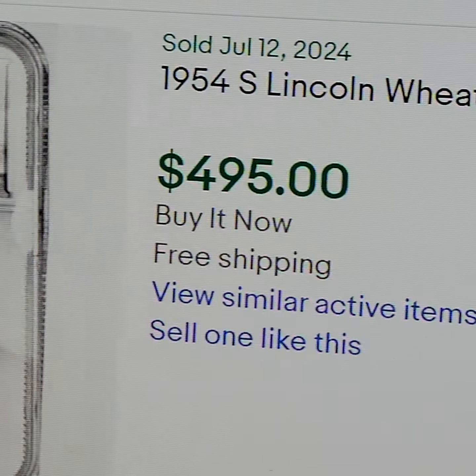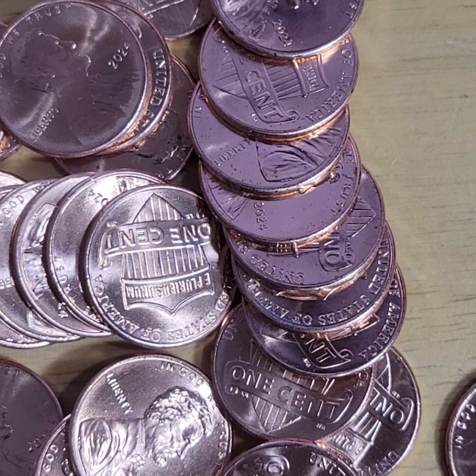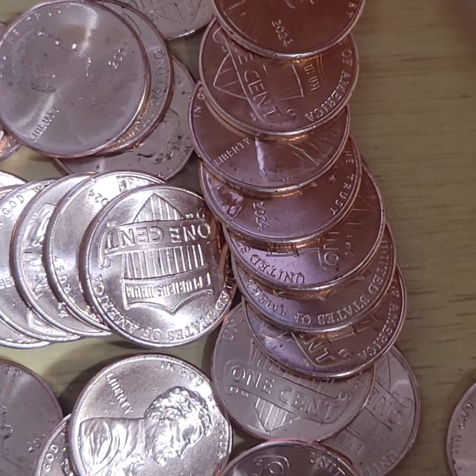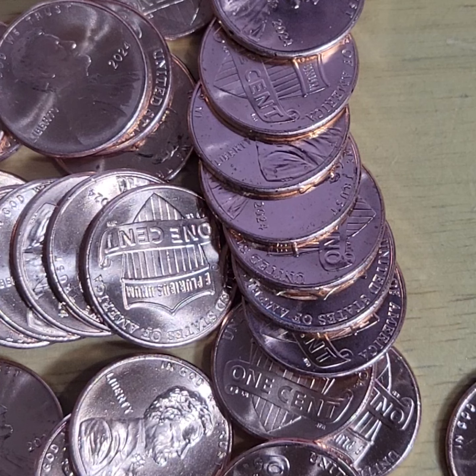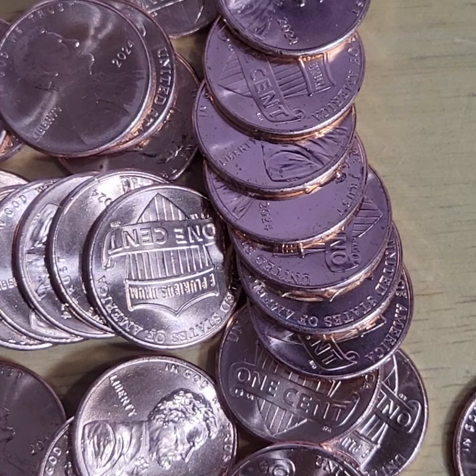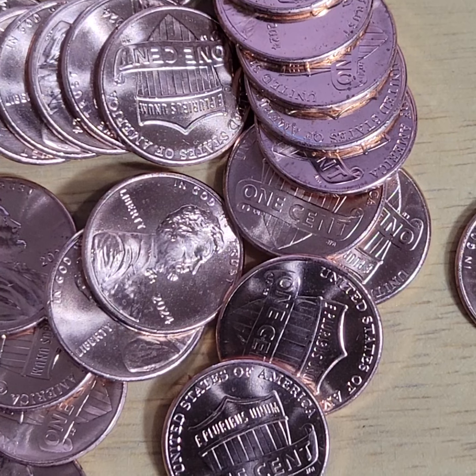But I'm trying to find one with the error on. Let me go highest first. So none of these have errors, none of them. So I'm gonna take out the 54. I'm gonna leave the S in. I'm gonna put wheat, cent, error, just to show you what an MS67 wheat cent sold for. Well, this one's pretty cheap. $160. It says BP001, which I don't know what that really is, but there's only two with these specifications that I put in. 160 bucks. So that's pretty cheap. That's not thousands, obviously. Let me take the S out.